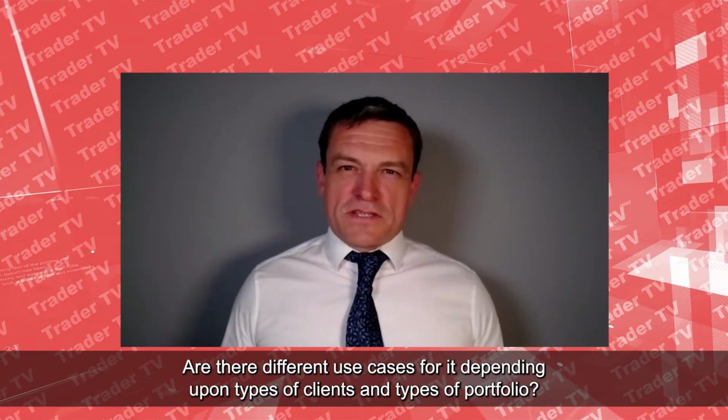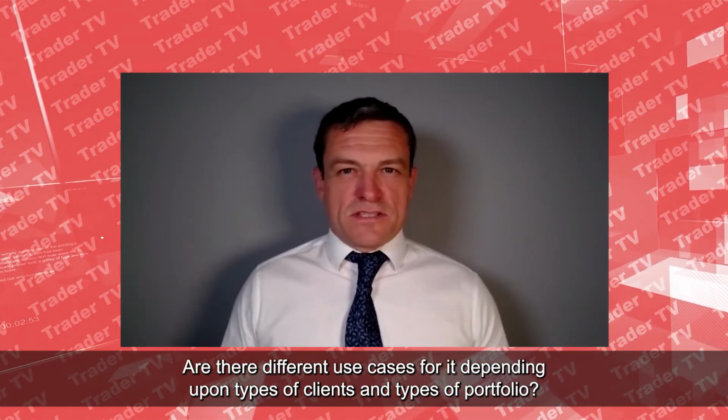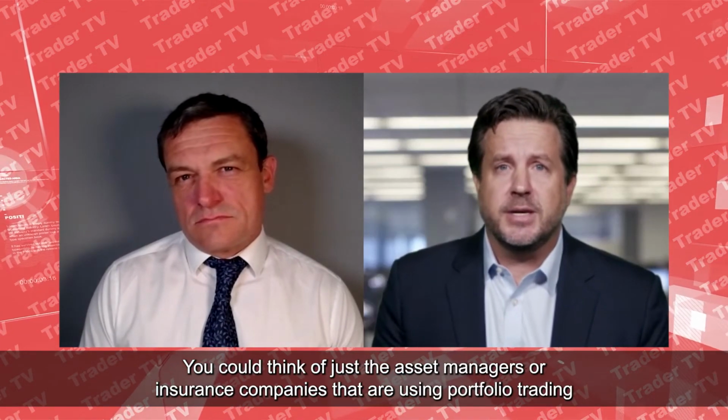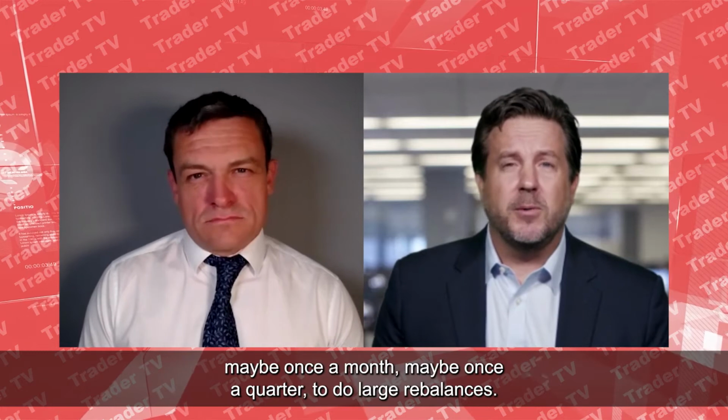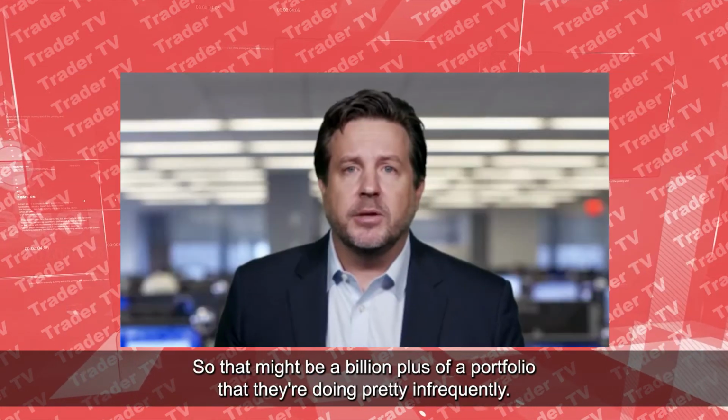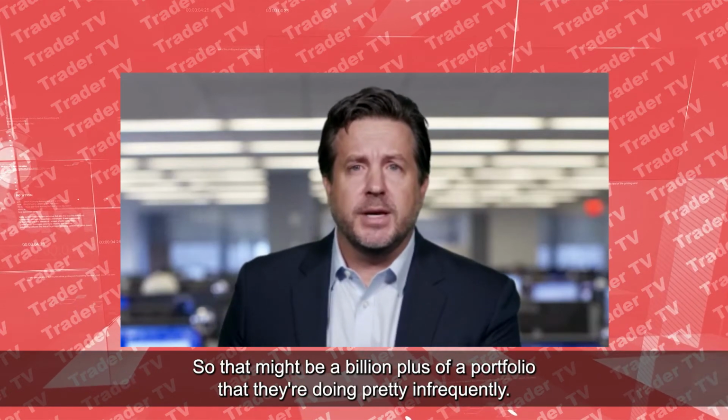Are there different use cases for it, depending upon types of clients and types of portfolio? You could think of just the asset managers or insurance companies that are using portfolio trading maybe once a month, maybe once a quarter to do large rebalances. So that might be $1 billion plus of a portfolio that they're doing pretty infrequently.